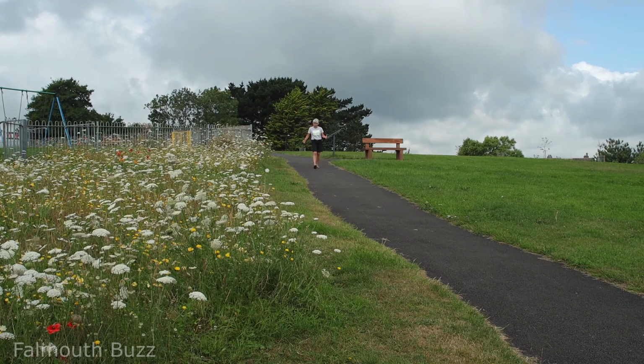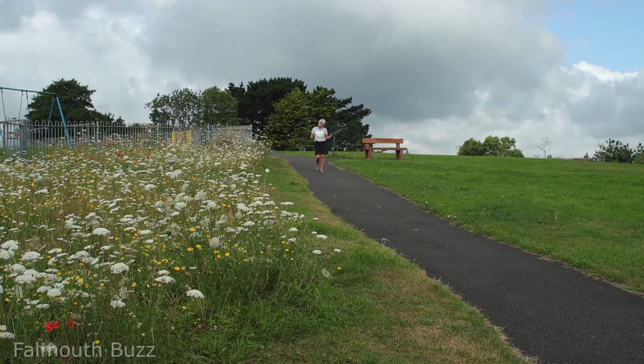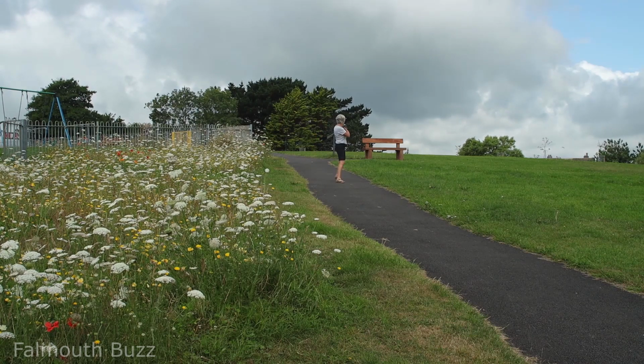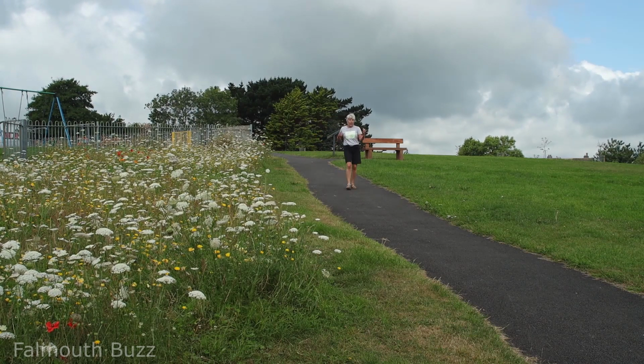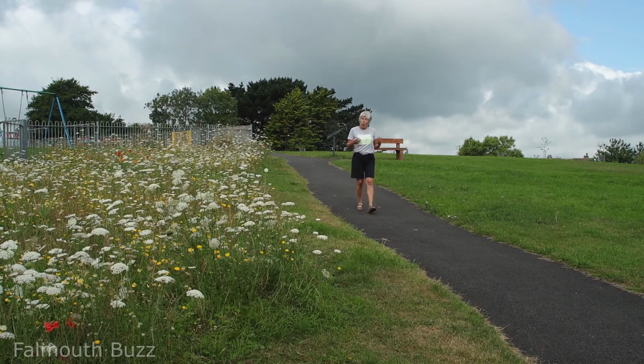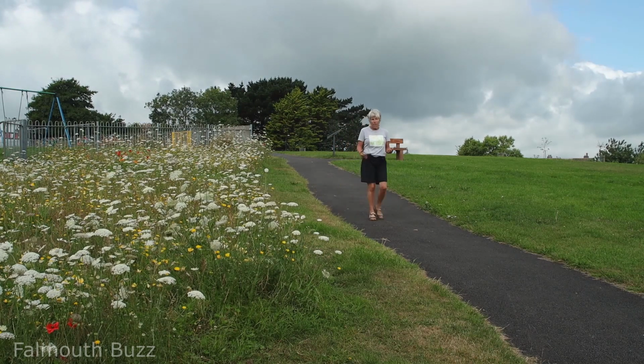And what we'd really like is for everybody to do a little bit for our failing insects. So why don't you come up to the park, have a look and see exactly what we've planted, replicate it in your own garden, and hey presto, your space will be buzzing with insects too.